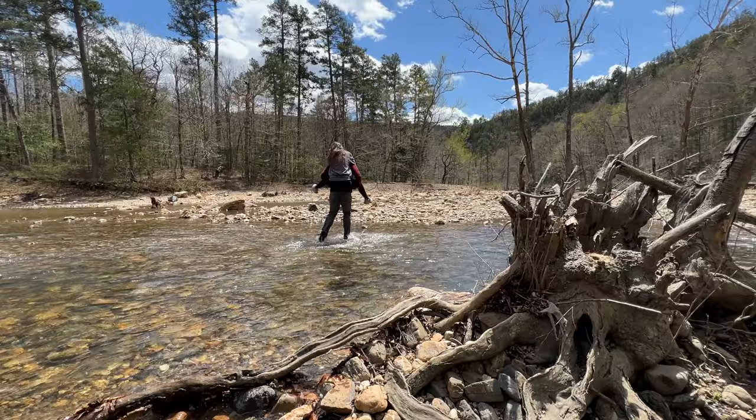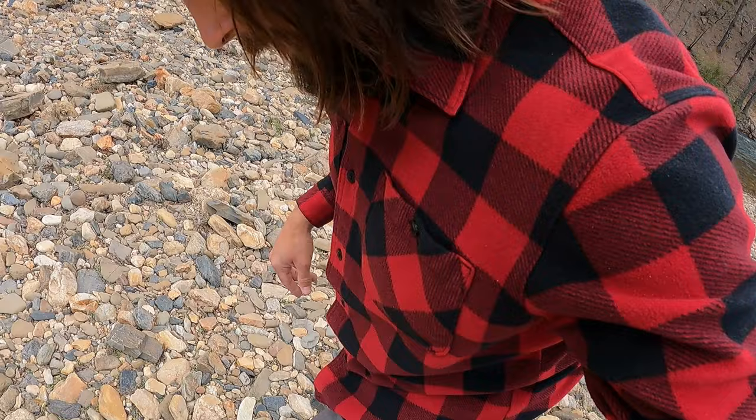Okay, so this is the Little Missouri River, which I just got Kellie across. My pants came undone and got sopping wet. But that's why I'm wearing Chacos. We're almost to the winding staircase. I wanted to show y'all this first rock feature and how pretty this is.